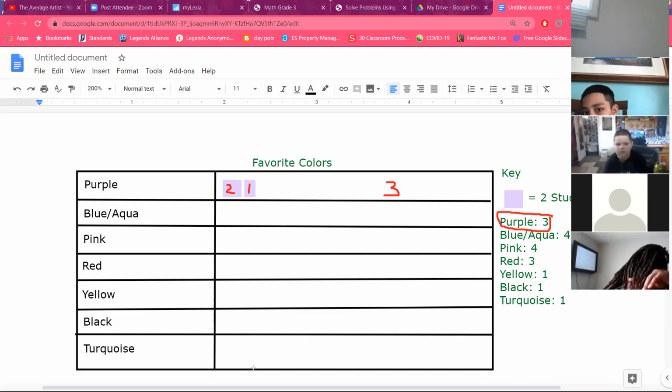Two squares. And why do you say 2 squares? Because the key is 2, and if you put 2 and 2 together, it's 4. There you go. That was a perfect explanation. Thank you, Dalton. So I would have to do 2 squares. So this would be 2, this would be 2, and we know that 2 plus 2 equals 4. All right, beautiful job, Dalton.